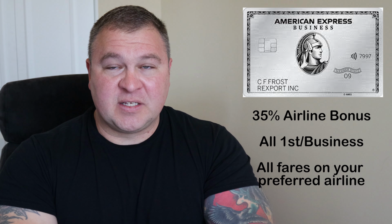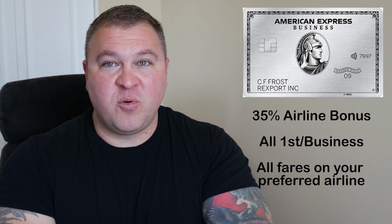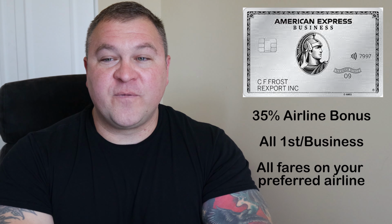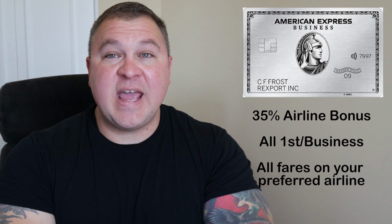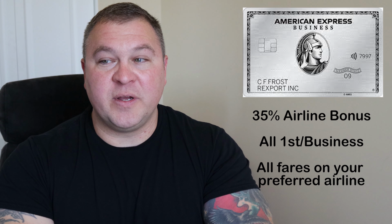All first and business class fares you book through the American Express travel portal using Membership Rewards points, you will be rebated 35% of those points. Now, this is all first class and business class, and any fare with your selected airline. This goes back to your $200 airline incidental. Whichever airline you select for that, you will also be rebated 35% on all fares of that airline when using the American Express travel portal and paying with American Express MR points.